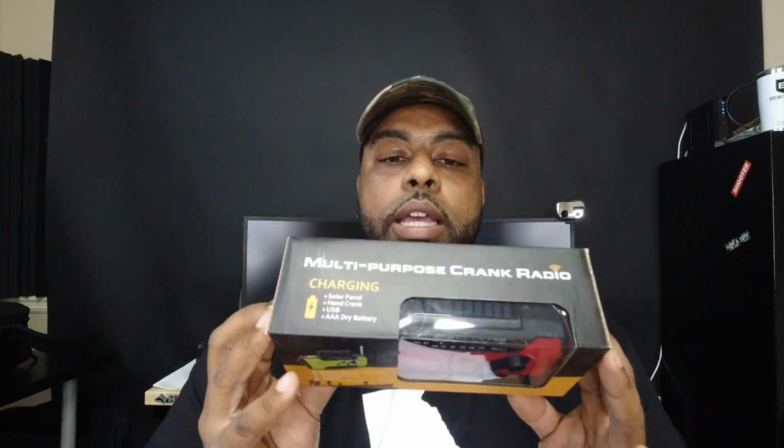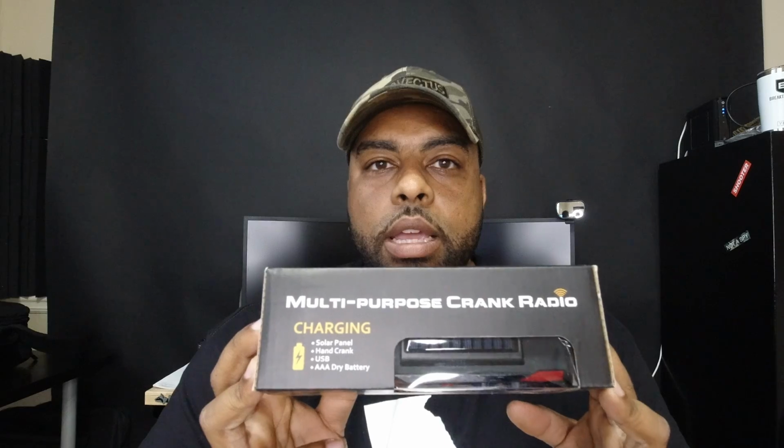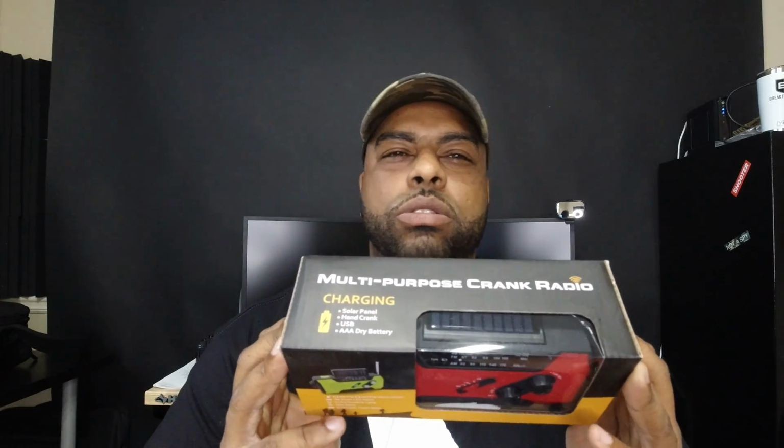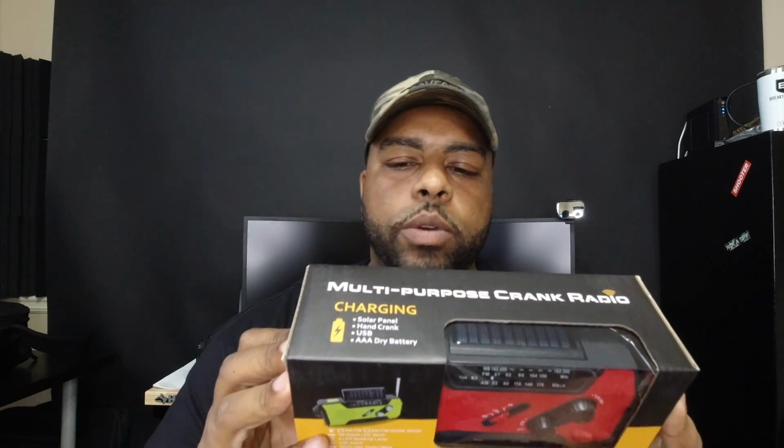The next thing is like this. This is a multi-purpose crank radio. I can listen to the weather band. I can listen to the radio in general. It's got a solar panel on top, which is good. So it is a renewable energy source. This is super cheap, 30 bucks. It has a couple flashlights on it, which is great.